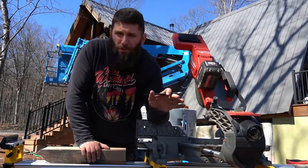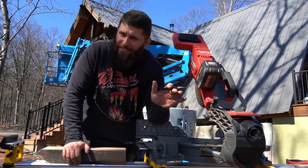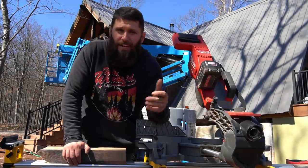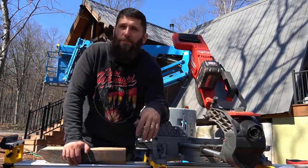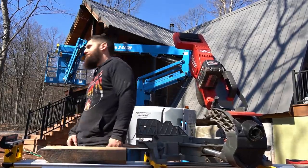Measure everything, it took three or four times. That measurement, 87 7/8. Note to self, make sure I keep my mock-ups in the same spot. I lost one, so I have to figure it out, but it should be good. Let's hope, fingers crossed, because I got two pieces left. We'll see.